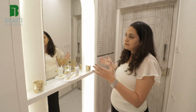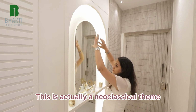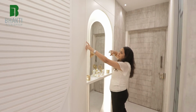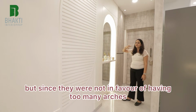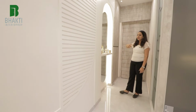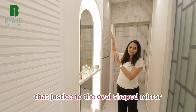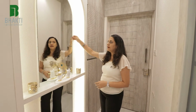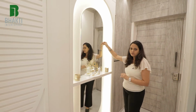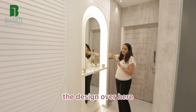I wanted the shape to grow. So that is the reason, if you see, I have created an arch kind of feeling. This is actually a neoclassical theme. The entire house was supposed to be in the neoclassical theme, but since they were not in favor of having too many arches, I achieved my win-win by giving at least an arch here to give justice to the oval shaped mirror. I purposely avoided beveling here because I didn't want that beveling to fiddle with the design over here.